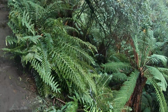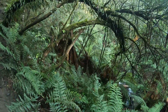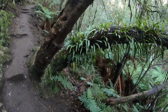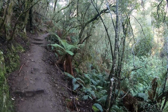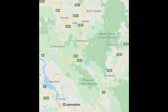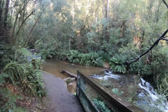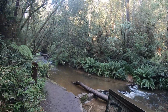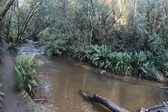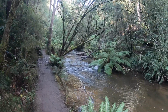Today we're checking out the Lilydale Falls, probably 10 minutes out of Launceston to the north. Another fernery and river. Two sets of falls up here. We're going to check out the farthest one first, work our way back. And it's cold down under the trees. Oof.